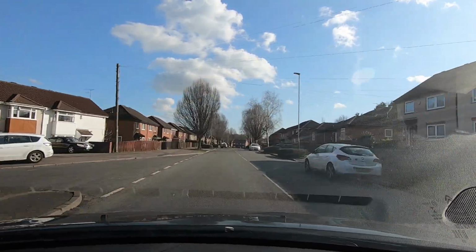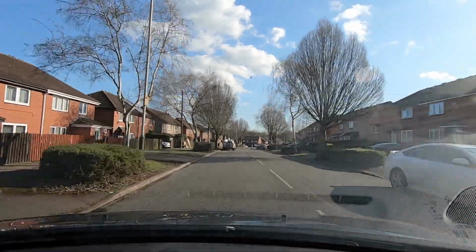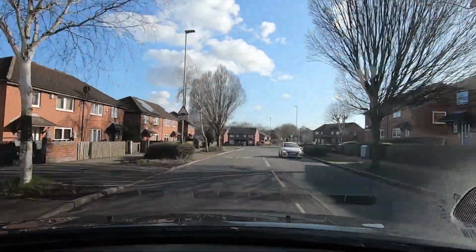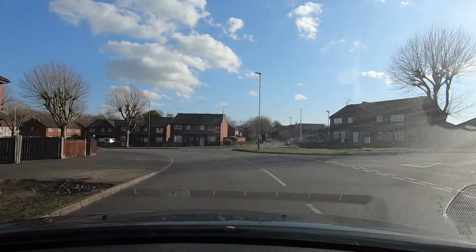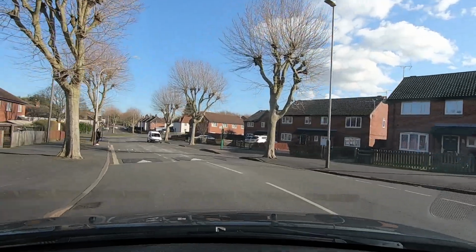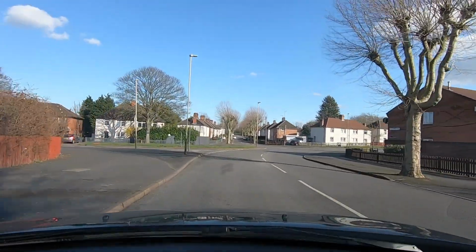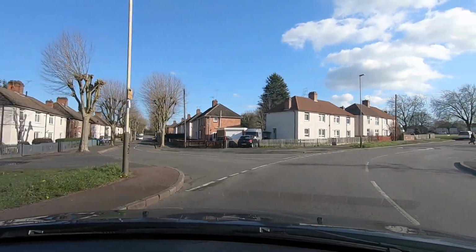Fairway is quite a long road in the end. Just going to time my approach here to give myself lots of room. There you go. And as it bends around to the left here, it will bend round to the left and then the right. So it bends round to the left, there'll be a speed bump just here, quite a big one. And when it bends round to the right here, it changes from the Fairway into Windley Road.